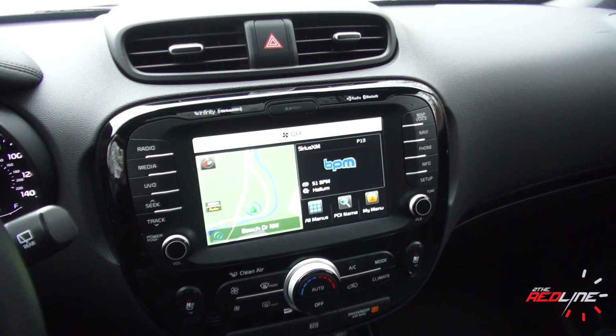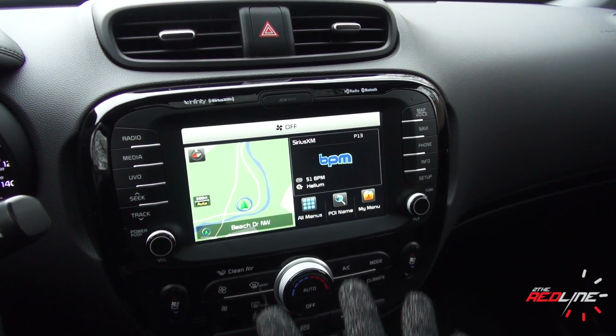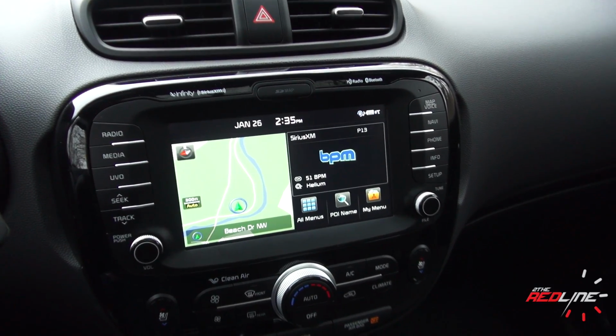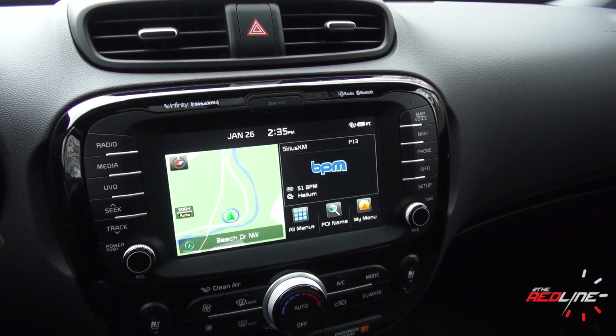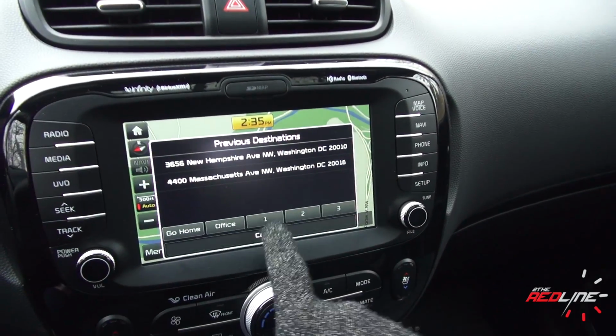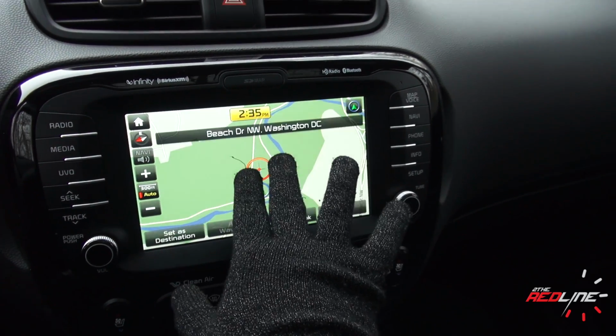Now, this infotainment system right here, this is the only Kia that I've seen with the system. It's been designed to resemble an Android, and I actually really like it compared to the older Kias, or not even the older Kias, even Kia's newer models like the Cadenza, for example, the Sorento. This is totally different. I really like the interface. The map graphics look really nice, really clean, really simple, and it basically responds like a tablet.